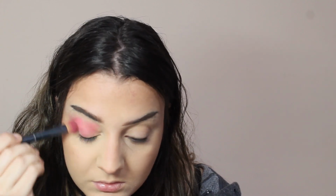I'm actually gonna use my blush for my eyeshadow because I want to match my blush to my eyeshadow. So let's see how it's gonna go. I'm gonna go with a brown shade to kind of emphasize the outside of it.